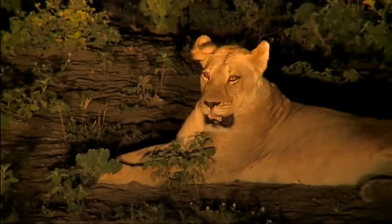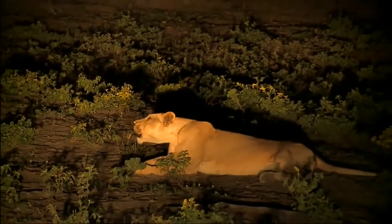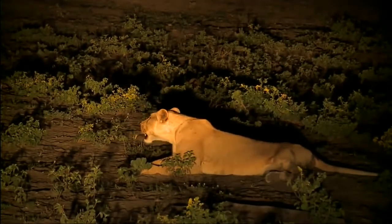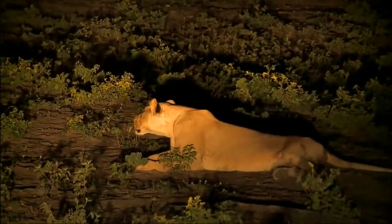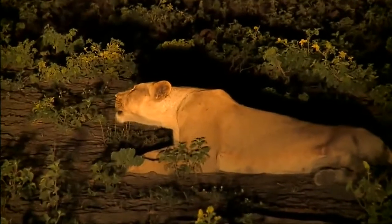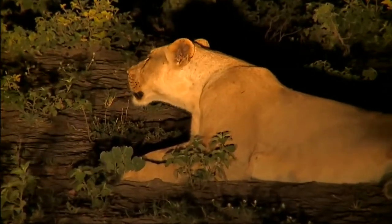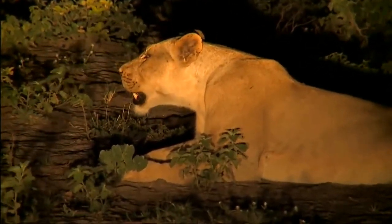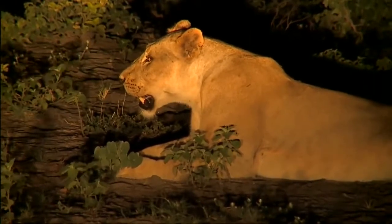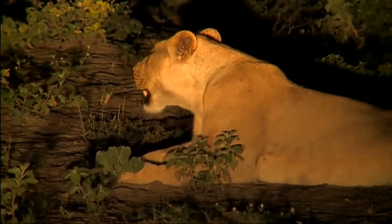It's still really hot, even though it's dark. You can see that heavy panting. She's hoping for a reply. And you can see the little plants, how strong this wind is blowing through here.